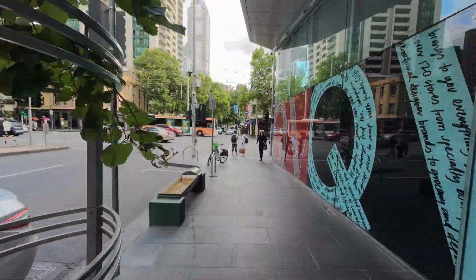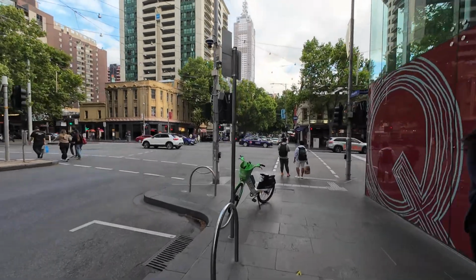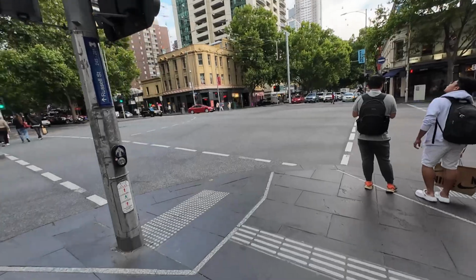Okay, so I'm going down Bourke Street. I got distracted and I went over to QV Shopping Mall. So now I'm heading over to Bourke Street and we'll follow Bourke Street right up to the Parliament House. It's around 6 o'clock, past 6, Monday afternoon here in Melbourne. We can cross now.